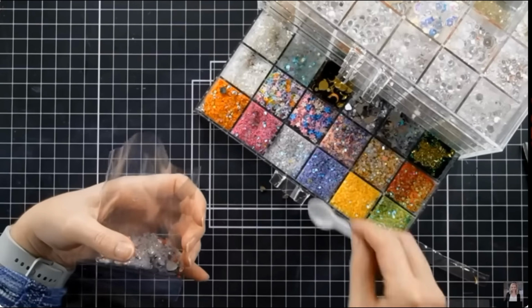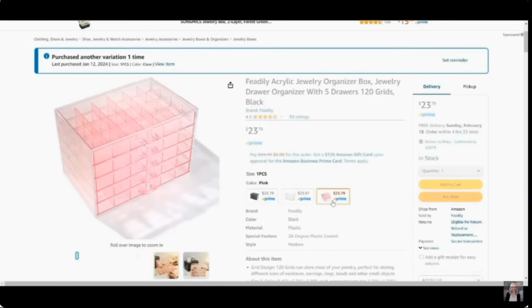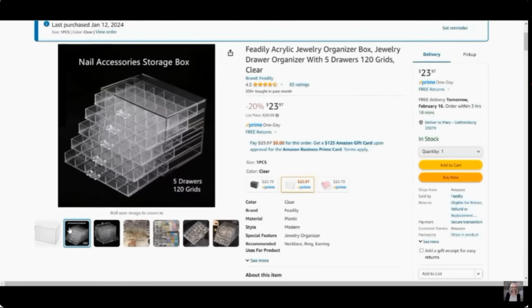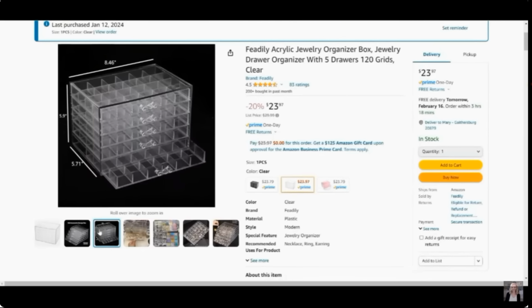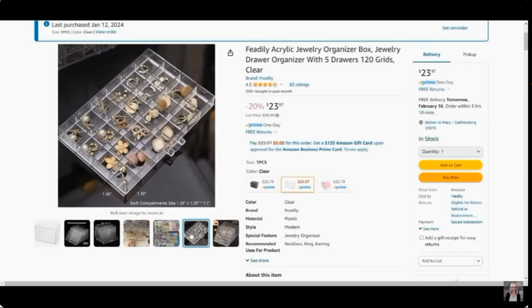Okay, so I'm very excited about that. I'm not hoarding them, I'm using them. So I have this container here. It's not super cheap, but for me, because now I'm actually gonna be using my supplies, I love it, huge fan, comes in a couple different colors. So I wanted to make sure I included it in the way that I store my embellishments.